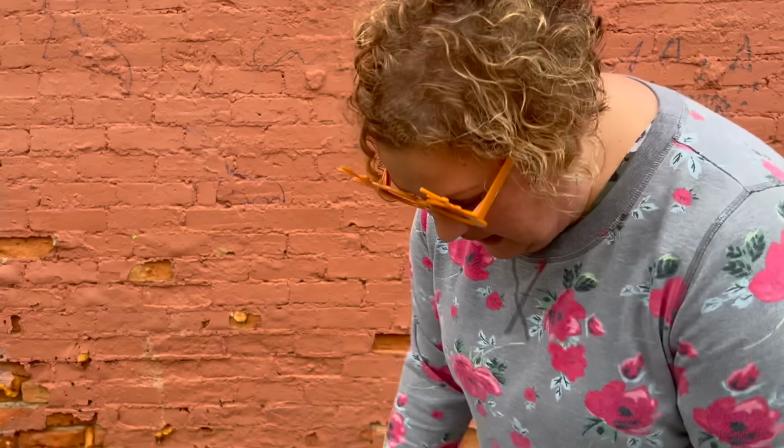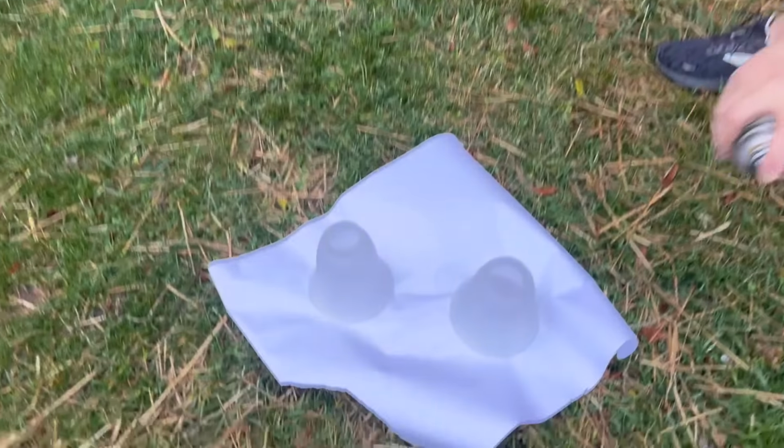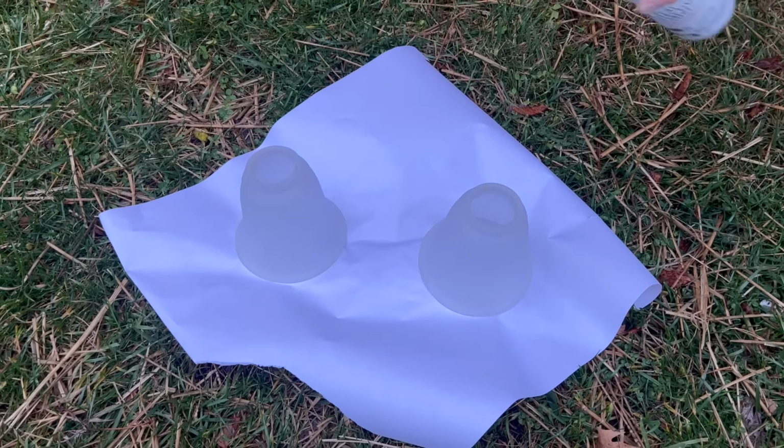Jenny. Oh, you got it. When you hear the ball going, you'll know it's mixing. Okay, so we're going to spray these black first. Completely? Yep, go ahead. Go for it.